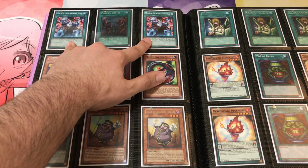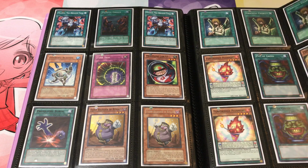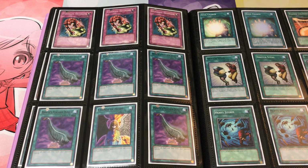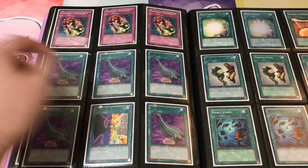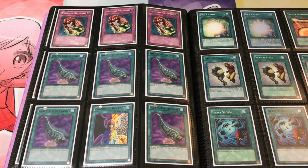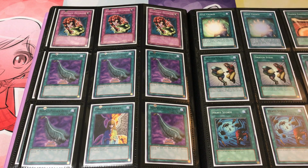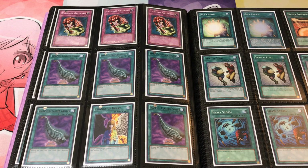Magical, these were actually in my Gem Knight deck. It was more of a more recent ban list edition, so took those out to save. They're actually the only copies I had, which is why I also decided to put them in. More Ultimate Offerings, just common versions. Now all these Harpy Feather Dusters are from the battle packs, which I just put into the book until I can, you know, maybe find some secret rare versions from the World Championship video games.